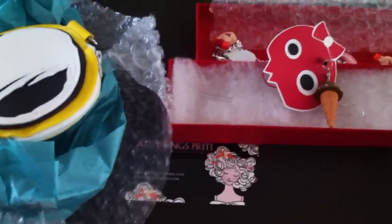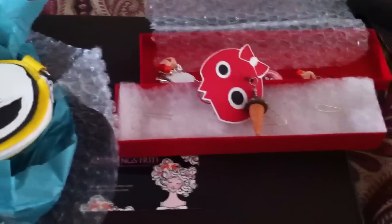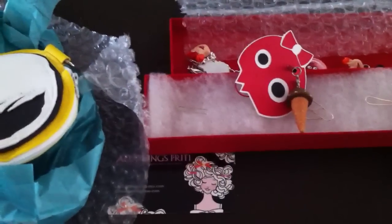Again, guys, this is from Cats-Purrfect. And I just want to say thank you, girl, for all of the amazing, amazing things. Like, the extras are the bomb diggity. The bracelet, well, I don't even have words for it, and I will treasure these items forever.